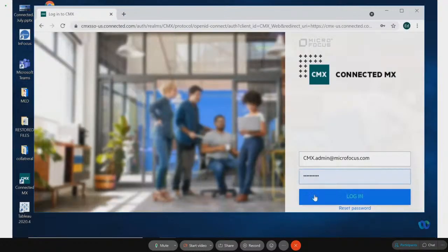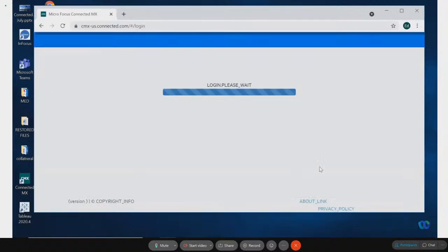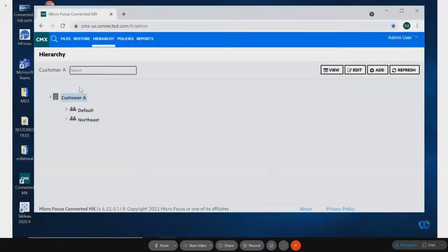discussed. So this particular demo environment is not integrated with federated authentication, so it's using native application authentication, username and password. So as an administrator, as I log in, I'm seeing that customer hierarchy. This is my customer, and here are a number of groups, and under that, users. So you can see here that we have a nested hierarchy of groups, and within those groups, your users are actually present.